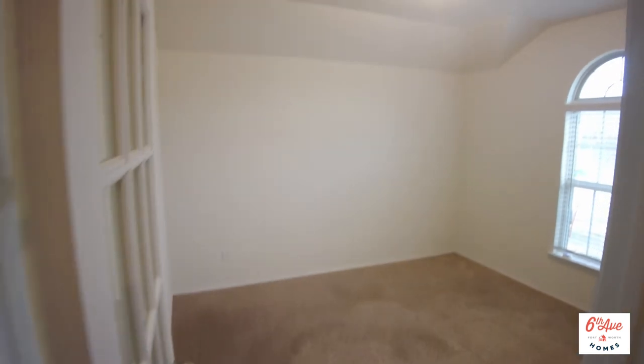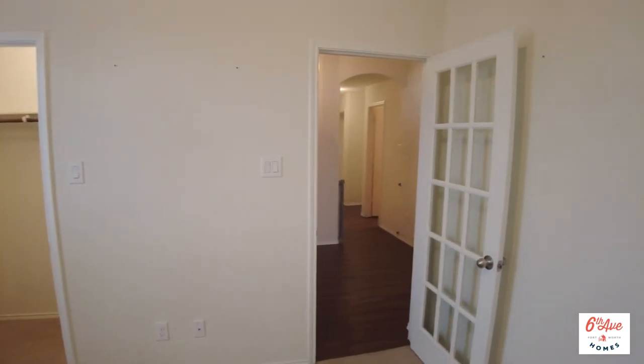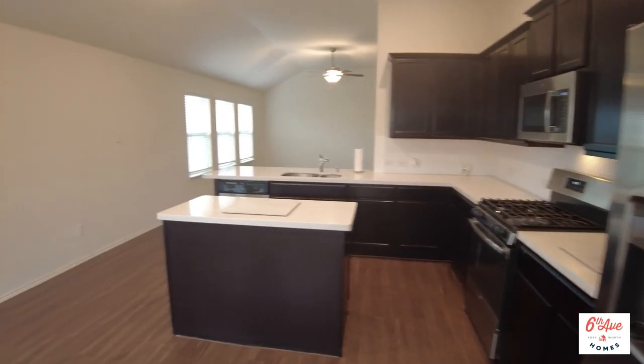Just off the entry, you'll find bedroom 3, which is 12 by 10, has a walk-in closet, would make a great study or nursery.